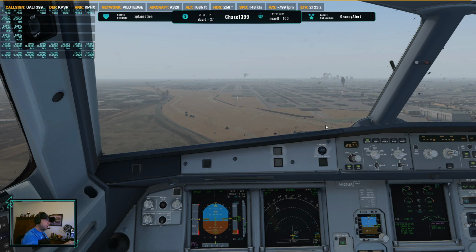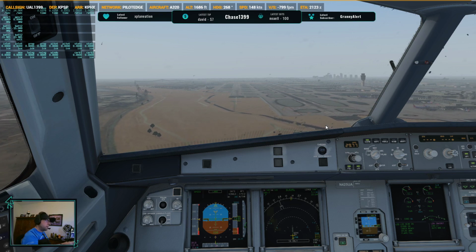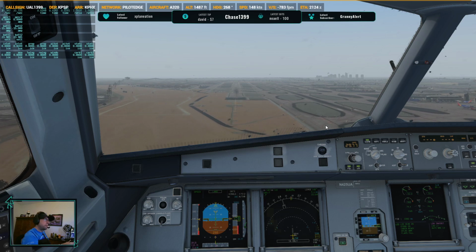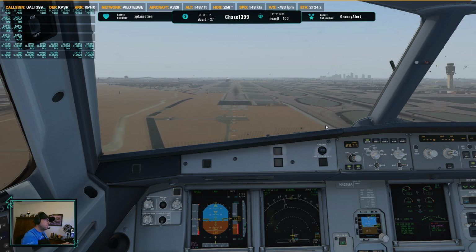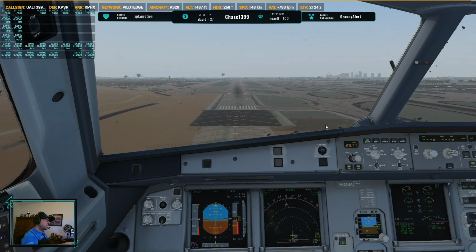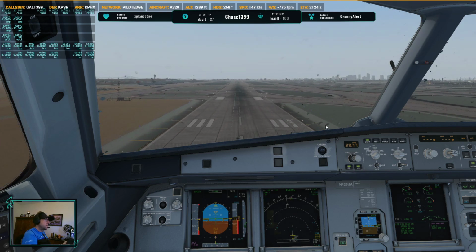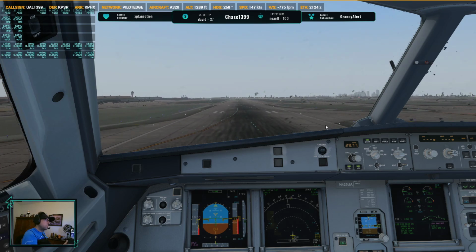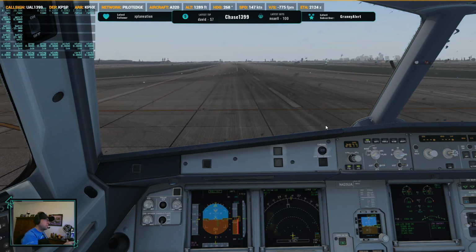400. So, like I said, we got a little bit of a tailwind, but it's only like 5 knots. 100 above, 300. Autopilot off, my plane. Minimum. 200. 100. 50, 40, 30, 20, retard, 10, 5. Reversers. 5,000 feet remaining.